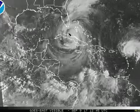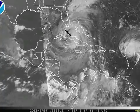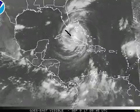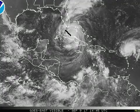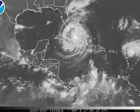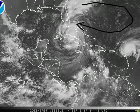However, it will be moving back over very warm waters and could re-intensify back to a Category 4 hurricane prior to landfall on the west coast of Florida. Again, this thing has moved a lot further west than even the computer models had suggested at first, showing that the ridge of high pressure to its north is a lot stronger than everybody thought.